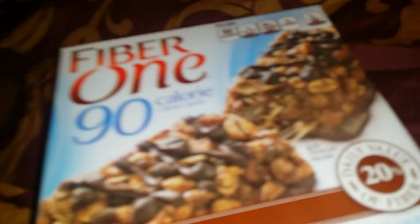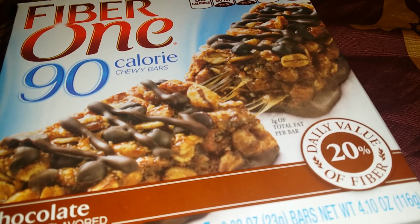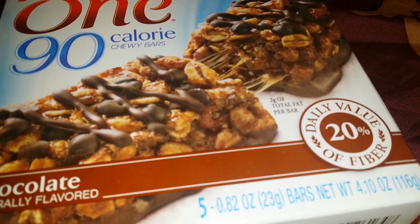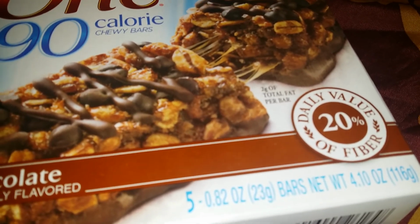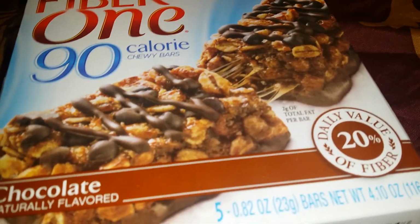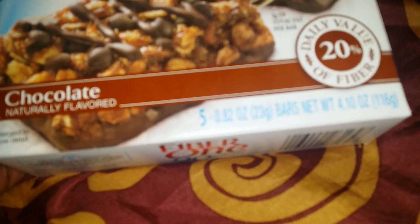I found these in a weird spot. These Fiber One bars. I used to eat these years ago, and they're really good. These were just in a random spot, and I picked up 3 boxes of them because that's all they had, and I probably never see them again. So I was like, oh my God, I gotta get them. And you get 5 in here.